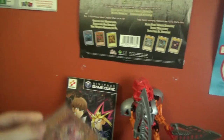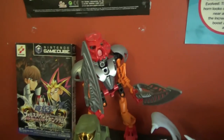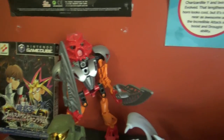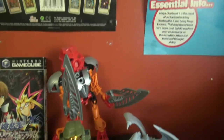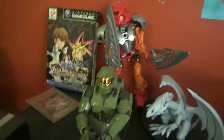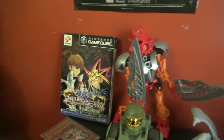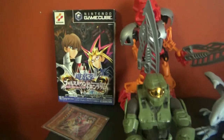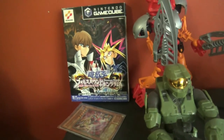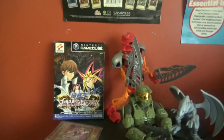We have a Japanese Dark Magician Girl, just because. A Bionicle. I actually bought a set of about 20 to 40 Bionicles for about $1 each from a thrift store, and I resold them at about $10 a piece, but I wanted to keep this one. So yeah, that was a nice little bit of profit. Helps me buy more video games. A Falsebound Kingdom, Japanese, on the GameCube. I don't have the PAL version yet, so I can't play it, but it looks cool.